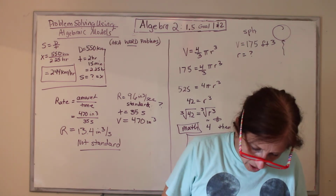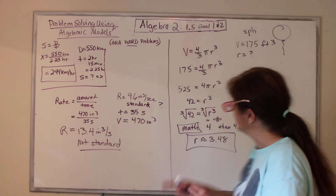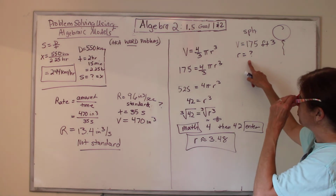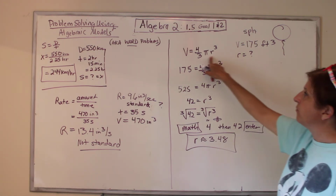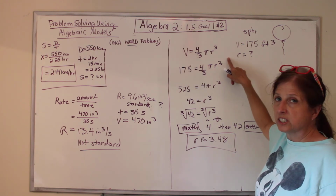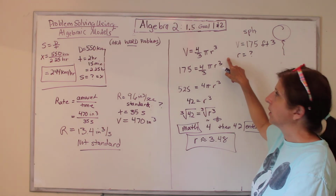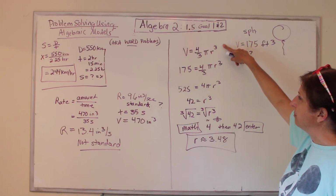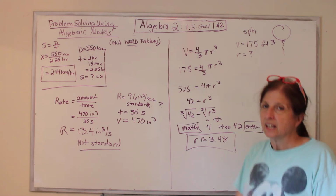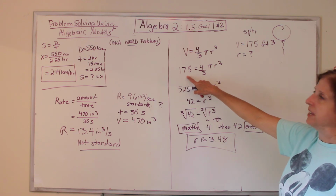To the nearest tenth of a foot, what is the radius of the balloon? So I put radius equals question mark. Now R's don't flip so bad, so I left it as an R. The formula for volume that you learned in geometry, or if not, look it up. All these formulas are in the back of your book. Is 4 divided by 3 times pi times radius cubed. Now what do I sing? Substitute. And for volume, I put my 175.